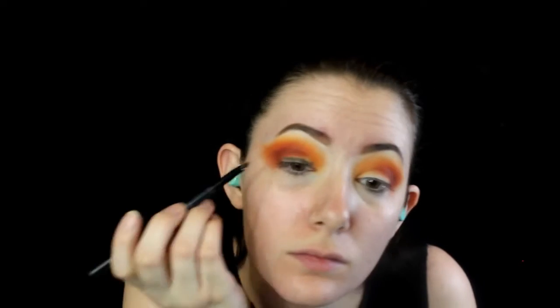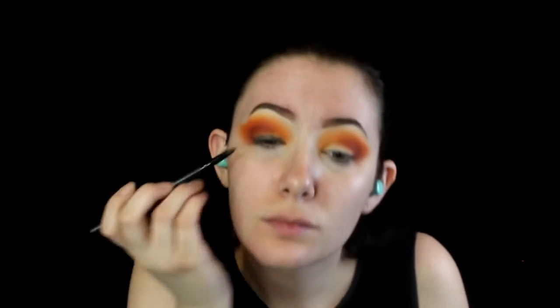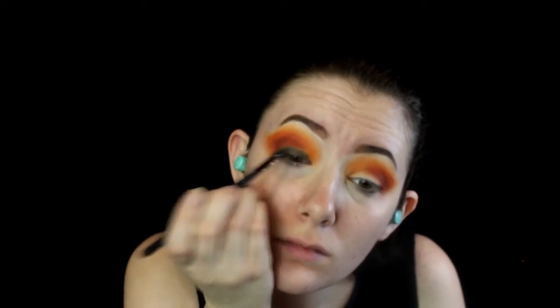When doing a smoky eye, I like to put down a base, so here I'm using a brown eyeliner pencil to go all over the lid, and I will top this with a brown eyeshadow.